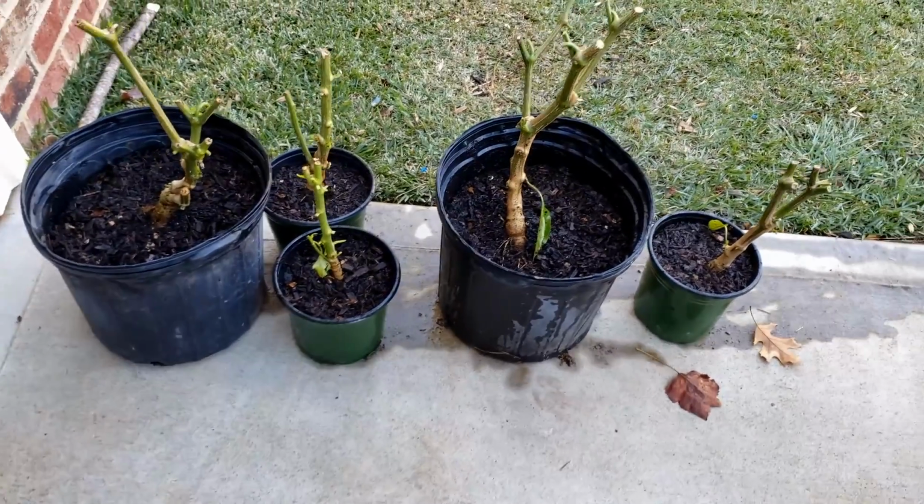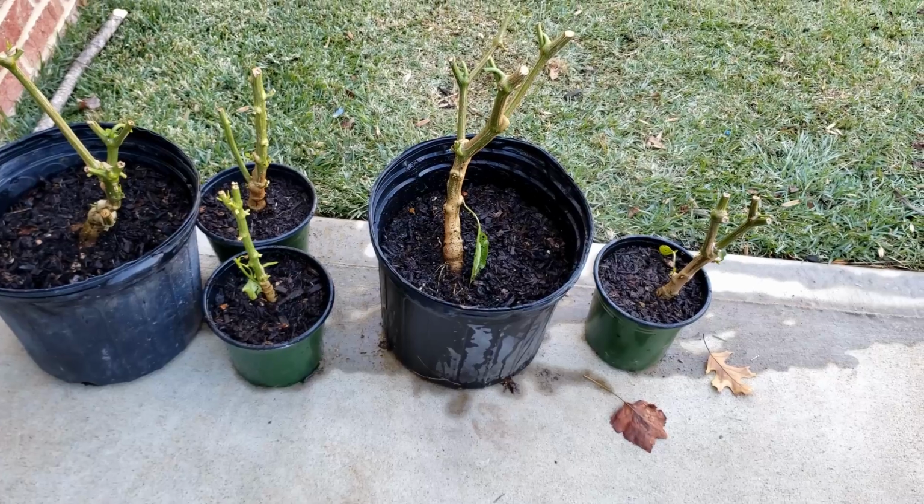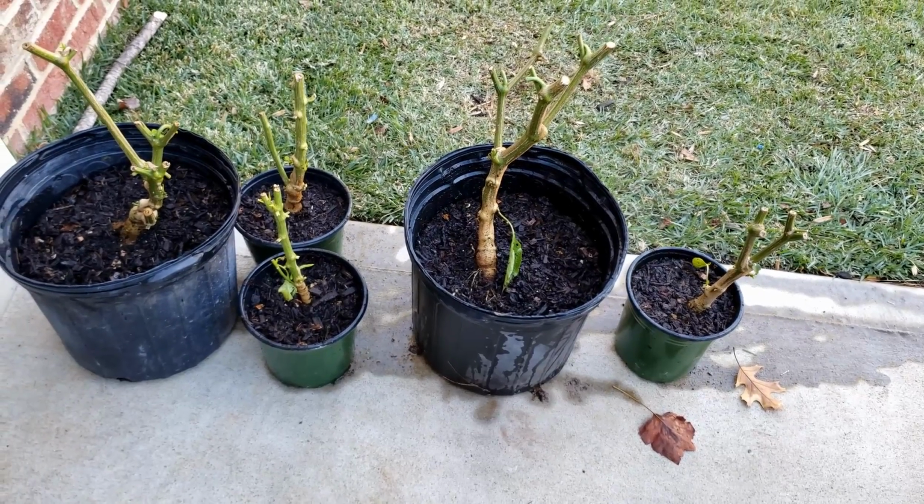Actually, let me show you how that turned out. So there they are. I'm just letting them drain out before I put them on the garden rack. But those are the ones we're keeping this year.